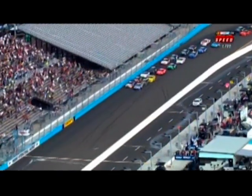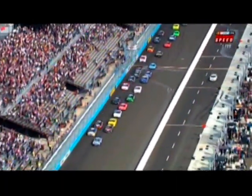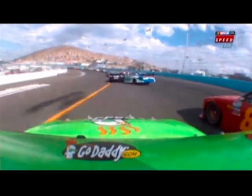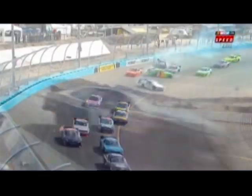This is earlier today in the Nationwide Series. We had an idea that it was going to be tough to tame this racetrack. We essentially only got one lap. This is on lap number one. Yeah, three-quarters of a lap. The 11 of Brian Scott around. Danica Patrick also involved, as well as Reed Sorenson.